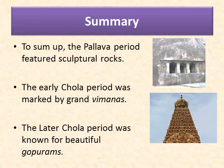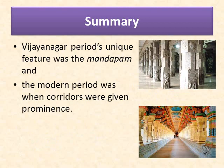Dear children, it is time for us to go to the summary. To sum up, the Pallava period featured sculptured rocks. You can see the sculptural rocks there. Rock cut temples. The early Chola period was marked by grand vimanas. The later Chola period was known for beautiful gopurams. Vijayanagar period's unique feature was a mandapam, and the modern period was when corridors were given prominence.